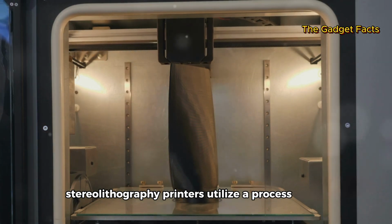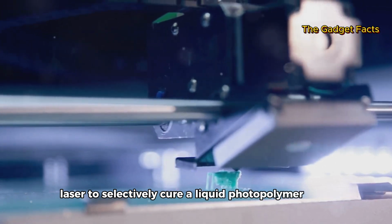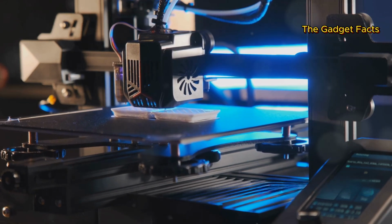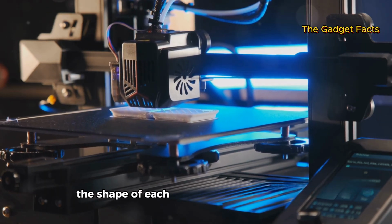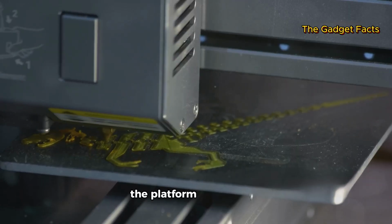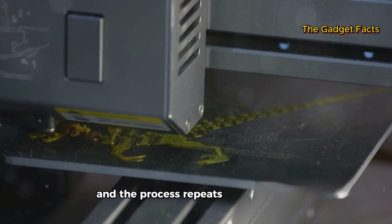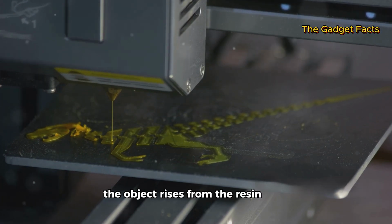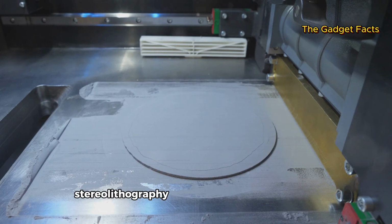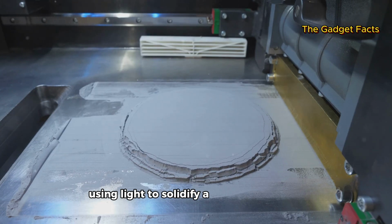Stereolithography printers utilize a process called photopolymerization, using a UV laser to selectively cure a liquid photopolymer resin. The process starts with a platform submerged in the resin vat. The UV laser then traces the shape of each layer onto the resin surface, curing and solidifying the exposed areas. The platform then lowers incrementally, submerging the newly formed layer, and the process repeats. Layer by layer, the object rises from the resin bath, boasting intricate details and a smooth, almost polished finish. Stereolithography printing is like developing a photograph in 3 dimensions, using light to solidify a liquid into a solid.